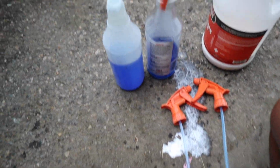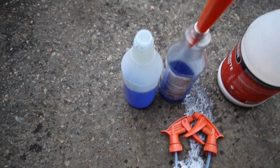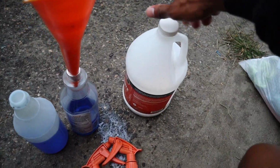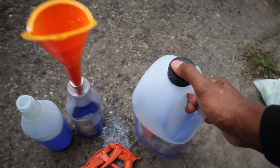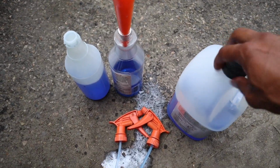So boom. Put this back. So I usually have 2 tire dressings because, like Victor said in the last video, if you are running low on whatever supply and you can't finish the job, that's not a good look.